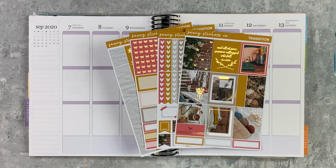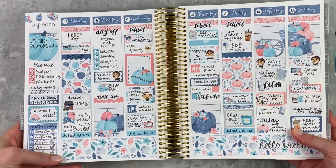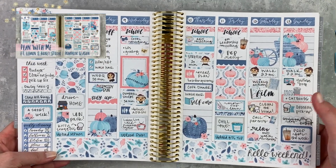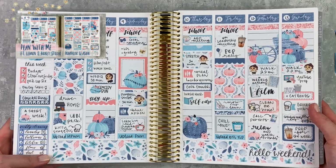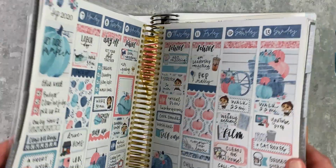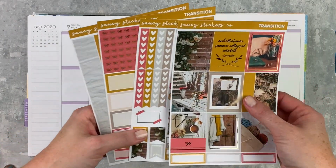Today I'm doing a memory keeping spread for the week of September 7th through the 13th. And before I show you this kit, let me show you the spread in my everyday planner. This kit is from Lemon and Honey Studio. The plan with me is up. If you would like to go check it out, I will link it in a card for you up in the corner. It is just so cute. I love this spread, and I'm going to be looking at that along with my notes for this week.